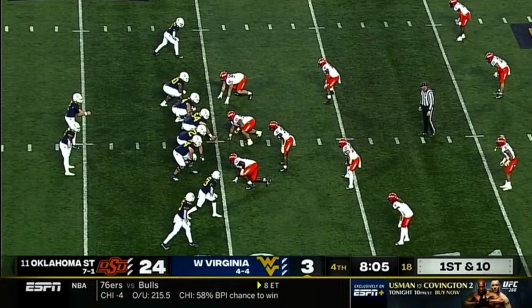Right. Now, whether you want to think of this as a Christmas present or maybe a Thanksgiving present if your family's into those. Fourth play here. This time 8:05 left in the fourth quarter. West Virginia again with the ball, 1st and 10. Jared Diggy again is going to take the snap.